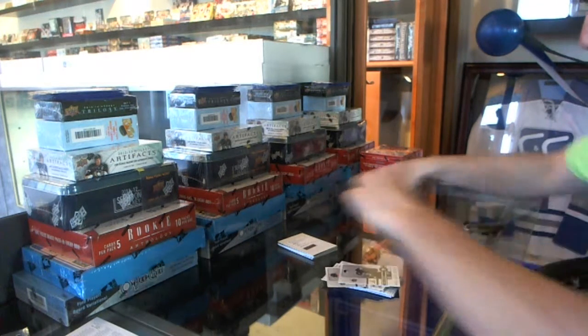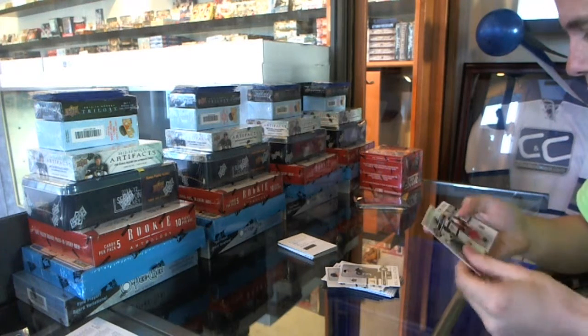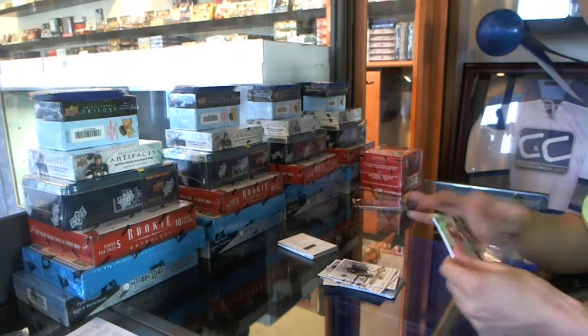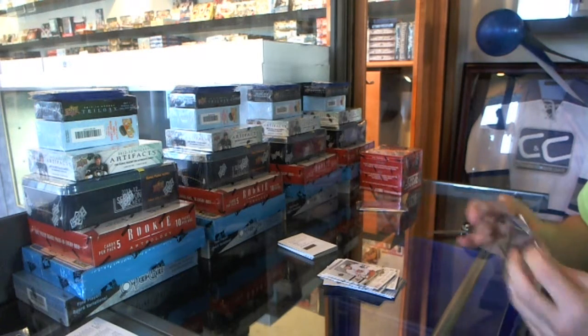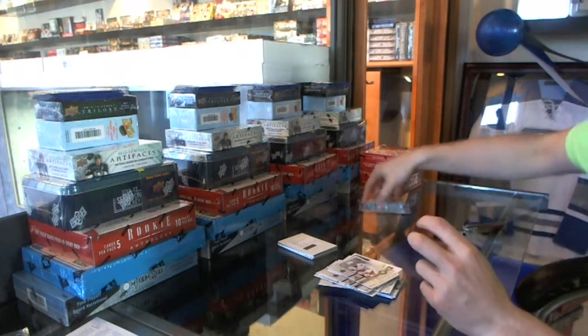Lemieux, the Nuge, and Lidstrom. Thomas Zibanejad, Yager. Ovechkin, Landeskog, Alfredson. Crosby, Zibanejad, Highlight, and Lidstrom.